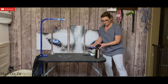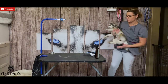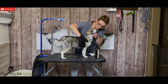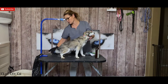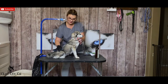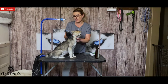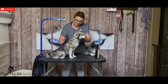Come here, Nala. This is another massage. They love this just as much. And the glove, really, you're going with the grain of the hair. So if the hair is laying this way, I'm going this way. Because with the glove, it's hard to go that way. Do you see how hard it is? So I go with it.